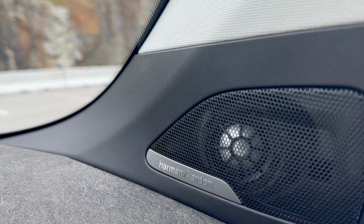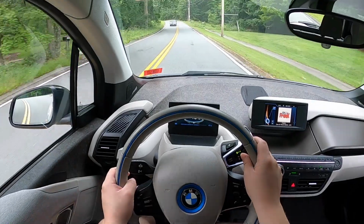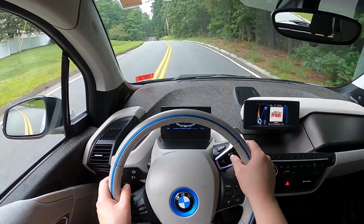So the Harman Kardon speakers are really gonna get things bumping in this car. You can play all your favorite tunes thanks to Bluetooth. We don't have Apple CarPlay in this car, of course, because 2016, that was really kind of just coming out.